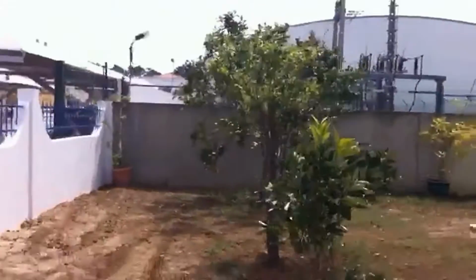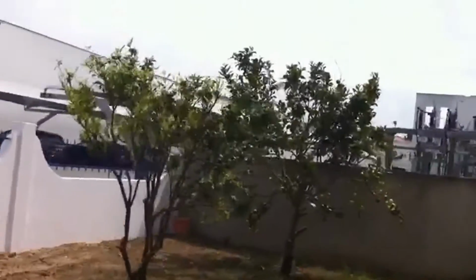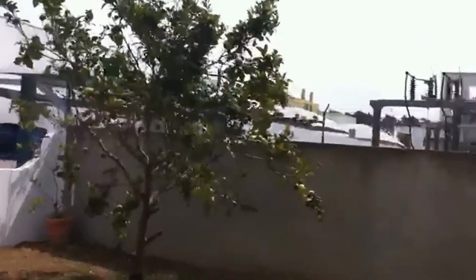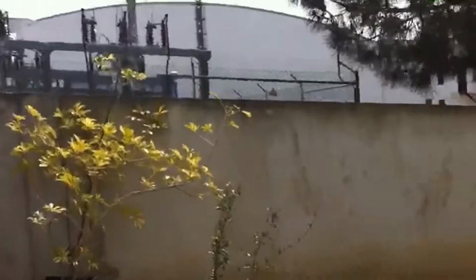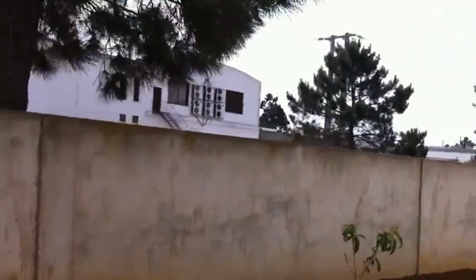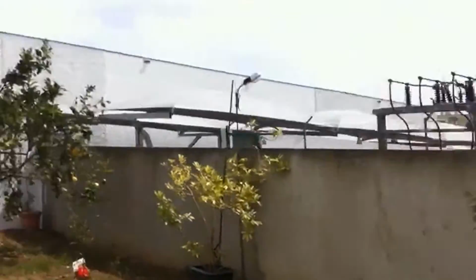Okay, so they planted a lot of lovely trees. We've got lemon trees. There's some lemons already growing. We have a peach tree. We have orange trees, nectarine trees, a pear tree, and we have a pomegranate tree there. Not quite there, but it's getting there.